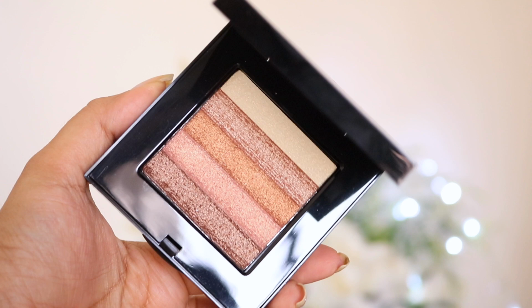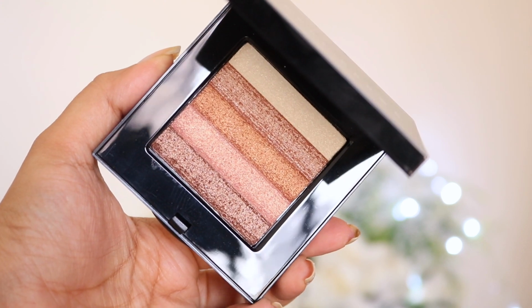Oh, and I have one more thing from Bobbi Brown I completely forgot. I have the Shimmer Brick in Bronze. This is one of my favorites. I have repurchased it. I love it so much. It's basically a highlighter, but you can always use this as an eyeshadow as well.